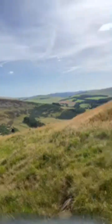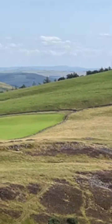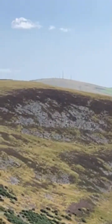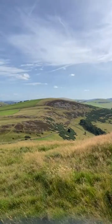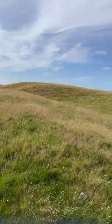Higher and higher. Better and better view. You can actually see in the very far distance, the extreme far distance, that's the English border up there. Then, there, that hill with masts on top, that is this side of Shields. That's how far away we are. And Stow is over these hills in that direction.